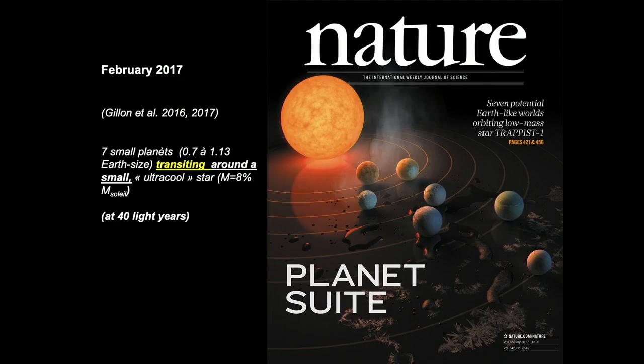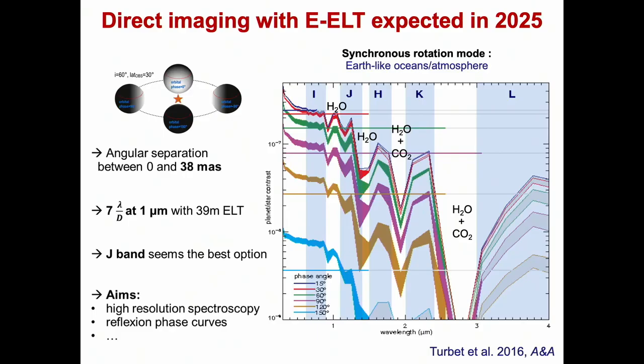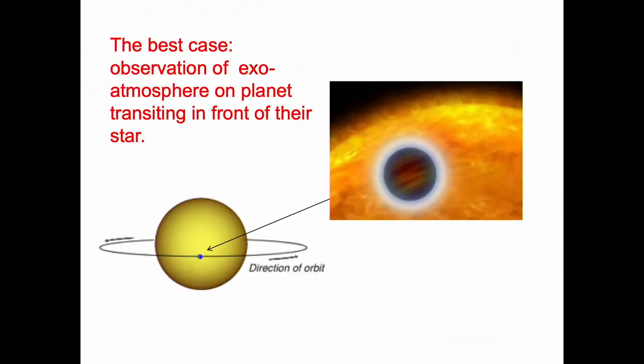But this is not the ideal case. The ideal case when you want to observe an atmosphere and see if a planet is habitable is to have the case where you are lucky to see the system by the edge so that you have the planet transiting in front of the star. So it was disappointing to find that Proxima b is not like that. It is now demonstrated it's not transiting. So we don't have easy progression.